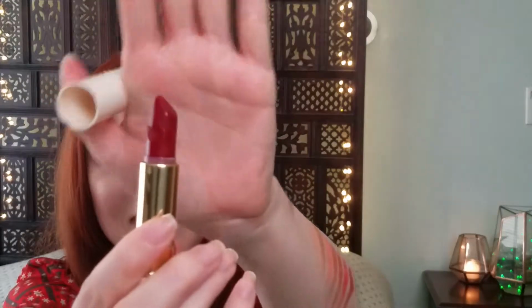One of them is Stop Traffic, and the other one is Drunk Dial. They're really nice vampy colors, so if you are looking for that, this is the perfect time of year, and like I said, the formula is really comfortable. So what I'm going to do is swatch these and then try them on the lip. Again, I just look at the design of these. Little peaches on the side. The scent's amazing. Ugh.